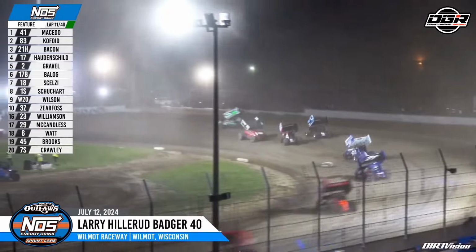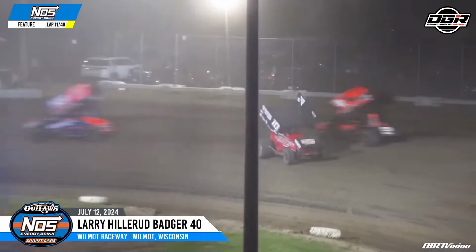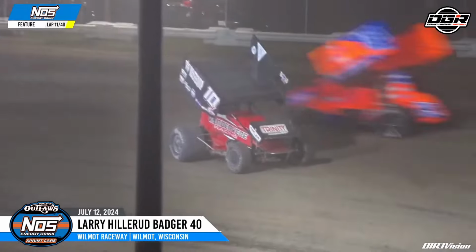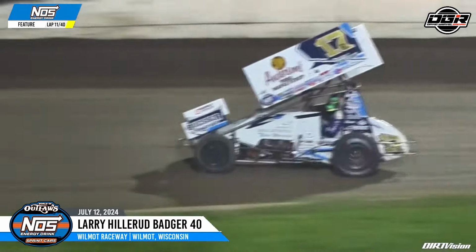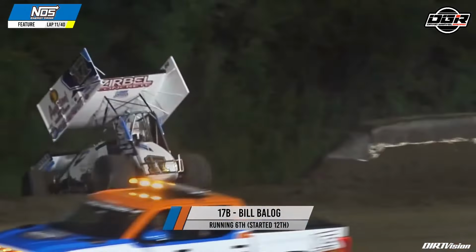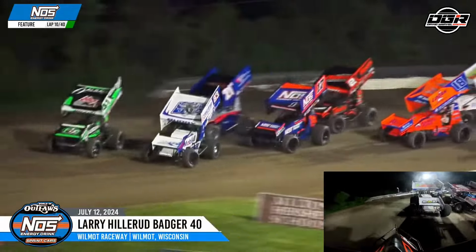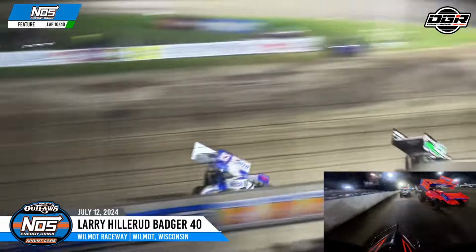Meanwhile, heavy traffic and a spin right in front of the leader. Matt Vanderveer goes around, and Carson Macedo able to take evasive action. Baylog is headed to the Federated Car Care work zone. Flat right rear tire for Bill Baylog in the 17B. Back to the green.